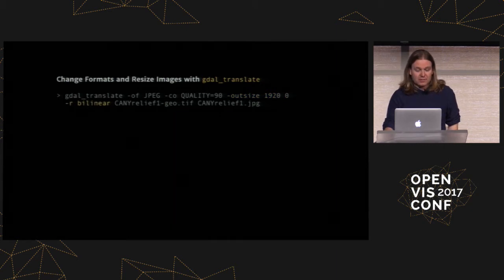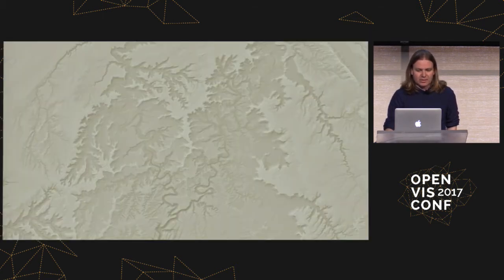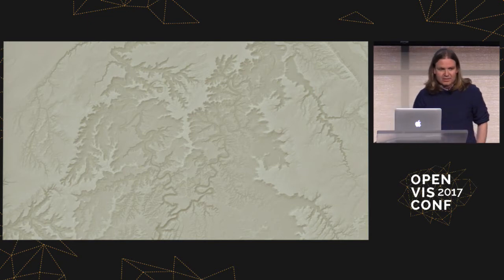Then I specified a resampling method. Bilinear is a nice way to do smooth. It will default to nearest neighbor, which gives stair steps and looks pretty terrible. So it's a good thing to keep in mind. And then just an input and output file, and you end up with this map perfectly sized for the screen.